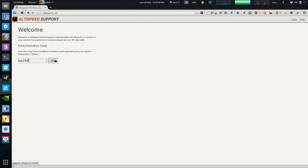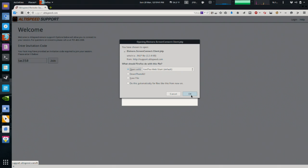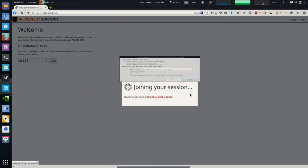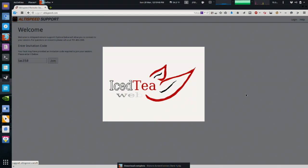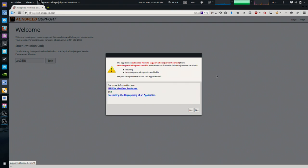Now, mind you, you're not installing Screen Connect on your computer. All you're doing is visiting a web page, right? Yeah, I'm in Firefox. Well, this is nice because it doesn't matter if you're using Mac, Windows, Linux, whatever. If you have a web browser that can run Java, I can access your computer. So you have to have IcedTea installed. So I've got IcedTea Web installed. Yeah, you have to have a Java plugin. IcedTea happens to be the one I'm using. I found it works really well.